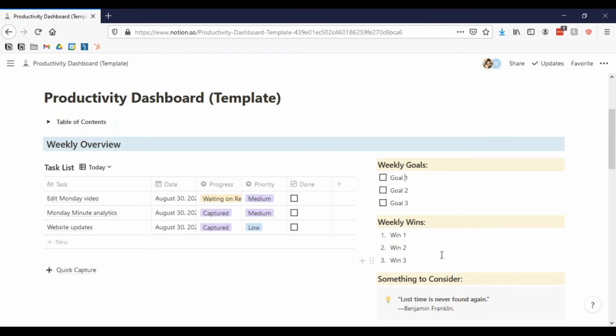So for example, if you used a paper planner, this might be a good place for you to put a Post-it note with all of your tasks, maybe another Post-it note with your goals and your wins.